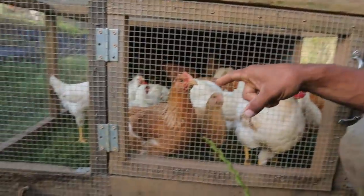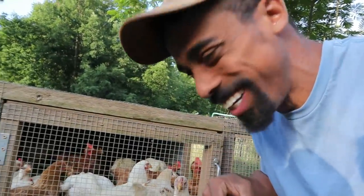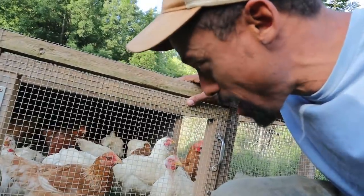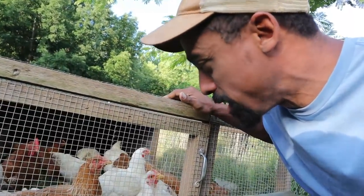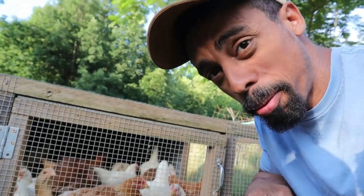In here we have the white ones, the Cornish cross. Whoa, what are you doing pecking me? Did you see that? The one that just pecked me there is a ginger broiler, and we may have a couple of big red broilers in there as well. But these guys, for the most part, are ready to be processed.